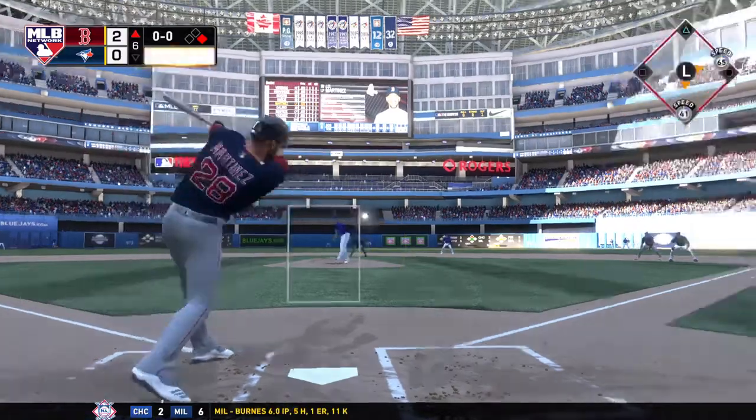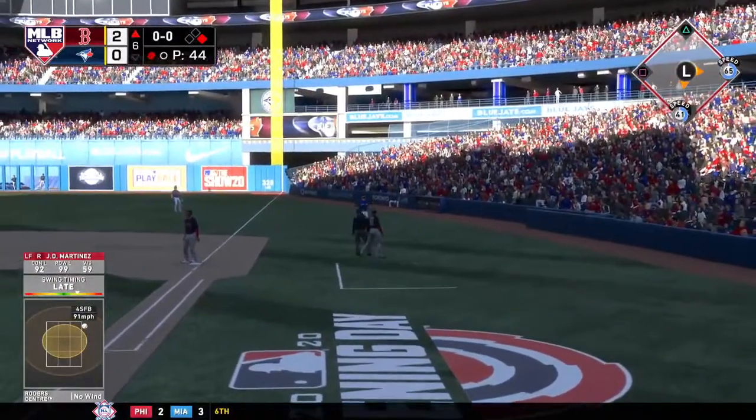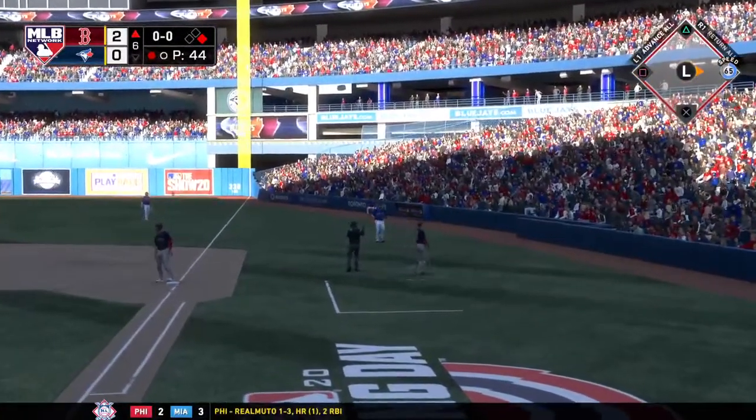And that'll bring up J.D. Martinez. Popped him up. Tellez moving to his left. 2 gone.